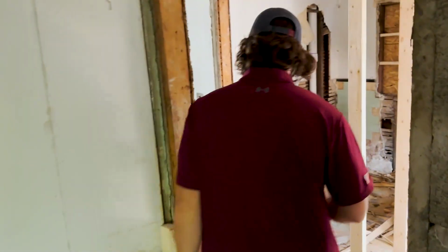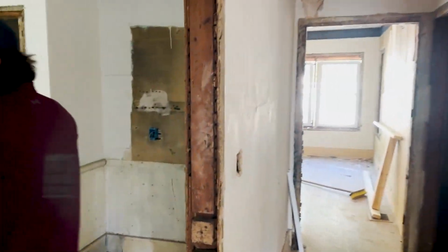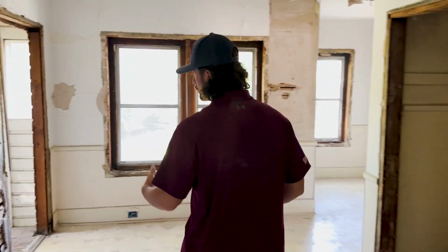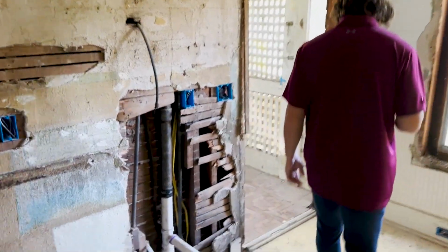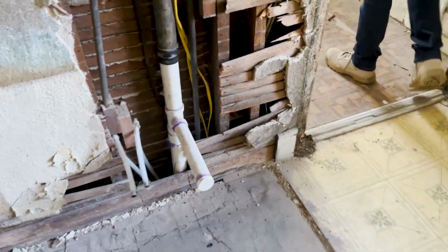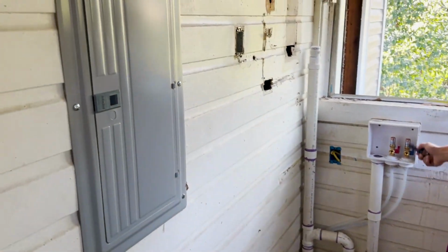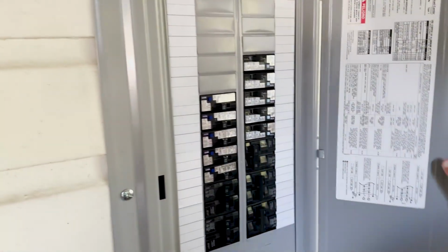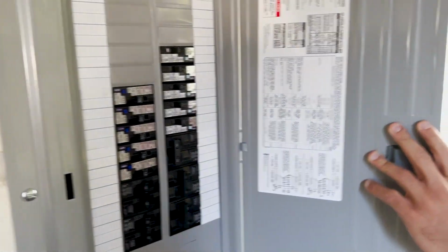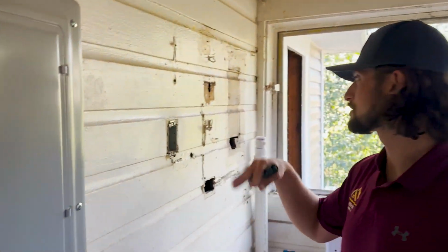So as we continue through, we're going to go into the kitchen. So everything in the kitchen, again, all new wiring, all new plumbing, and everything here. And then as we walk into this is our electrical and washer dryer hookups. So you see all the washer dryer hookups, brand new panel, okay? Looks really, really good. And then everything else, all this other small stuff, this is all just cosmetic.